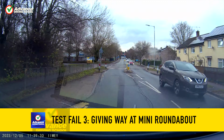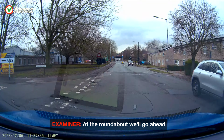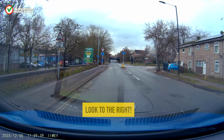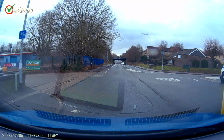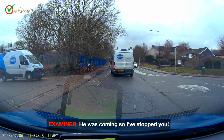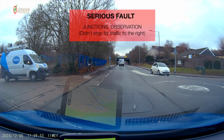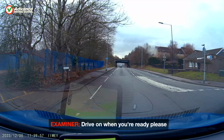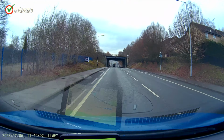This time we are approaching a mini roundabout and need to go straight ahead. Let's watch what happens. The driver didn't give way to the van, so the examiner stopped the car to keep everyone safe. How can we prevent that from happening to us?